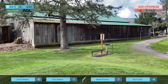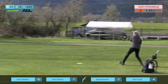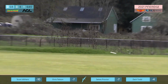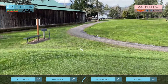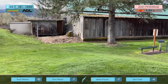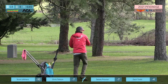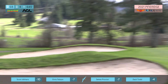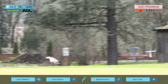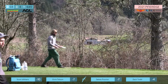Ooh, he might be kind of tucked behind that tree and around the corner with that barn, but... Oh, nice and low. Oh, okay. Thought he turned it over for a second. Clears it. He'll have a look at the basket. Yeah, Chris has the most direct line at it right now. There's James for two. Oh, tree kick. He's going to be over there by that bench.